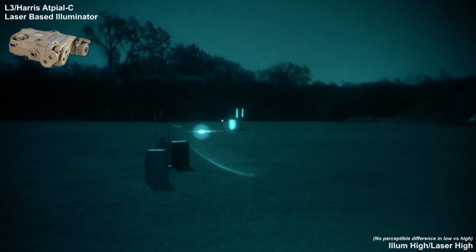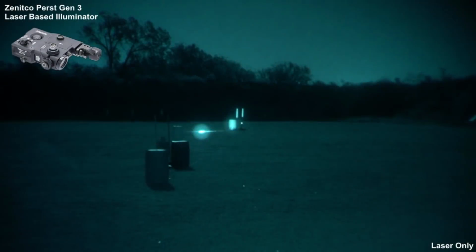And now on to the PERST Gen 3. What we're going to demo quickly here is the difference between attempting to use the laser's bloom to illuminate a target compared to an actual cone of illumination. As you'll notice, the laser is just insufficient to appropriately PID the target. When we fire on the illuminator, we can obviously see the target even through the light source that is downrange.